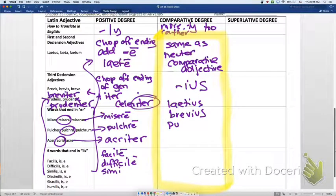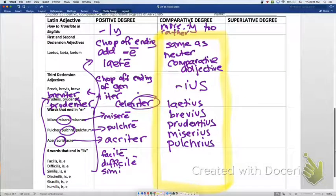prudentius. So you're still going to the second extent? Yep. Miserius, pulchrius, acrius. You get the picture? Okay, so they're the same as the neuter comparative adjective. The best thing about adverbs is once you form them, they don't change. So it's not like they take different endings. They just are what they are. Okay? I know. It's pretty easy.